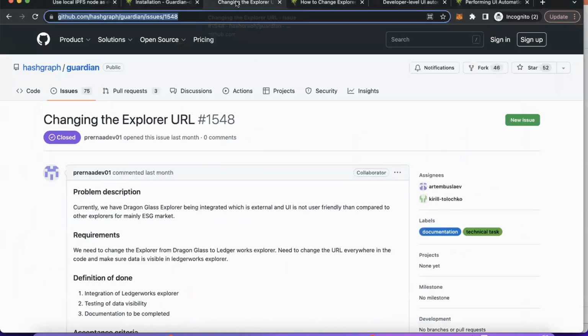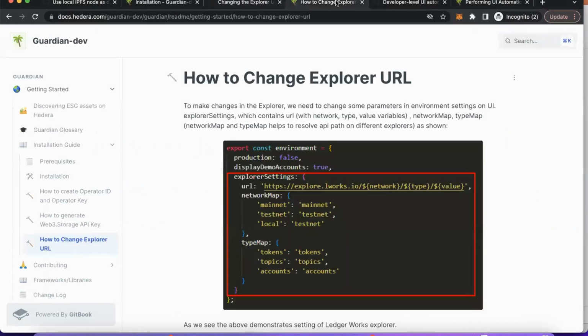Now looking ahead to the next ticket, which is 1548, changing the Explorer URL. Currently, we have the Dragon Glass URL Explorer integrated, which is external, and the UI is not as user-friendly compared to other Explorers, mainly for the ESG market. In order to solve this, we have changed our Explorer URL from Dragon Glass to LedgerWorks. To make that change, we have also added new documentation, which is how to change the Explorer URL under the installation guide.